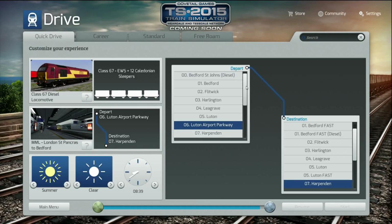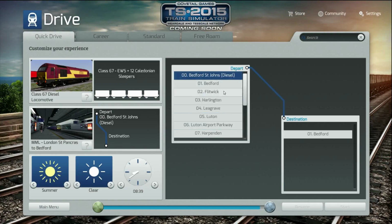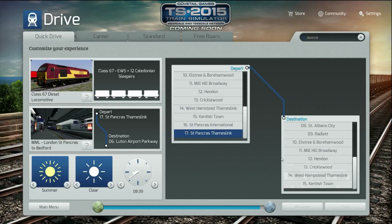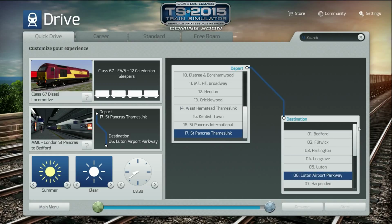I'll go for London Bedford, and then you can select where you want to depart from and where you want to go to. So I'm going to go St Pancras Thameslink to Luton Airport Parkway, and that'll create your journey. So you'll start at St Pancras Thameslink, and the scenario will end at Luton Airport Parkway. You can go the whole route if you really want to. So you can go St Pancras to Bedford, and that'll be the full route.